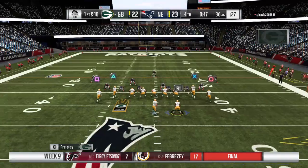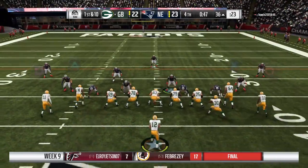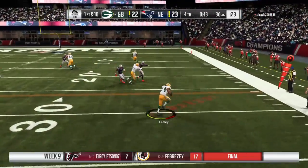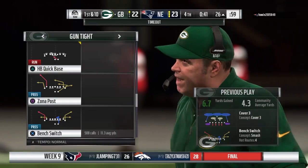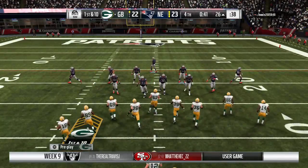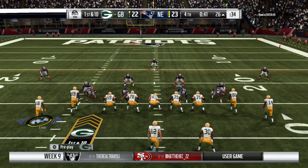Back to throw, Rodgers. Throw right side is taken in by Jordan Lasley. And he's going to get this inside the 30. Now the Packers are going to go ahead and use the second of their timeouts as they'll stop it with just over 40 seconds to go in the game.